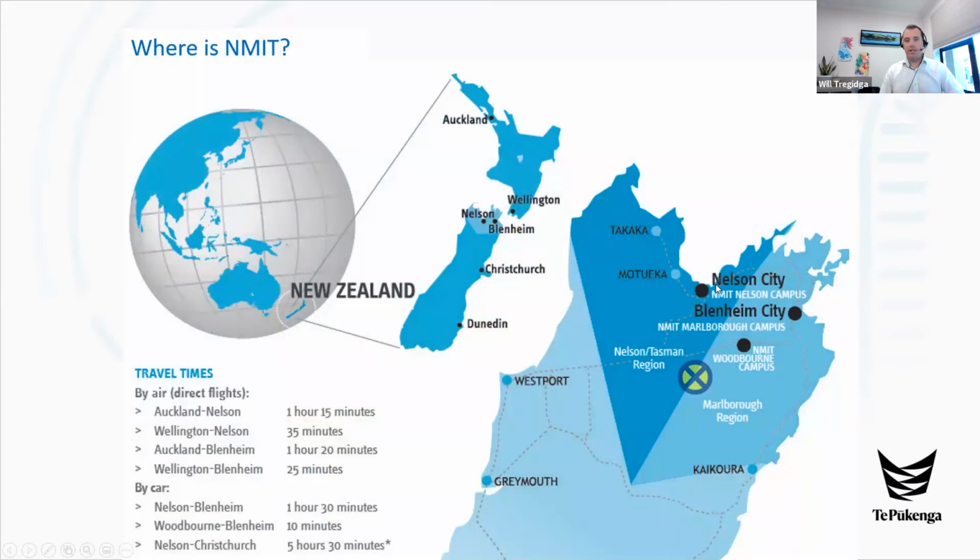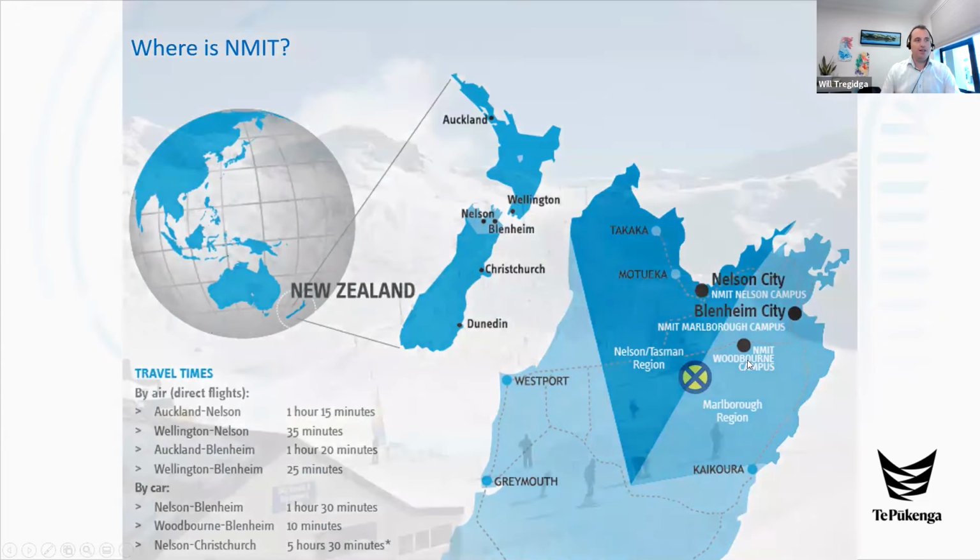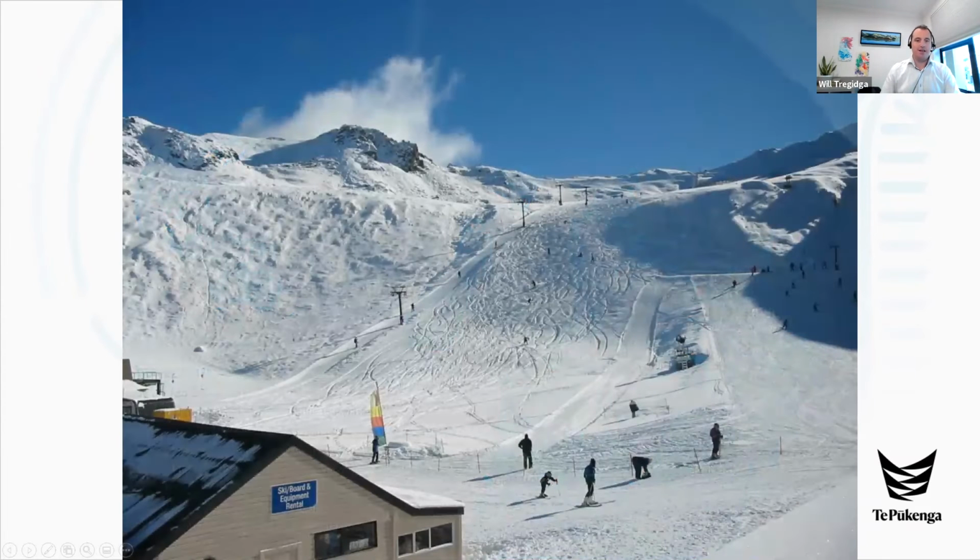And also, we never get snow in Nelson or Blenheim. However, if you drive just 1.5 hours away, you can access the ski fields. So this is Rainbow Ski Field. So we have skiing and snowboarding so close to the city, yet the city doesn't get that cold. So you could probably go surfing and skiing on the same day.